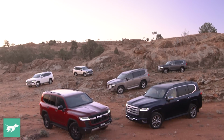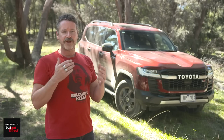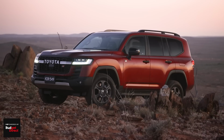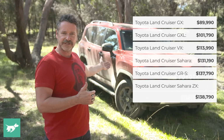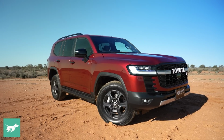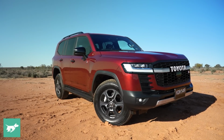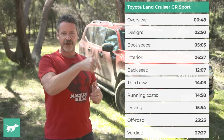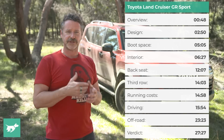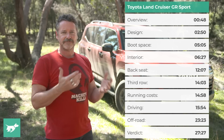Now, there are 6 models in the new 300 series lineup, but I chose to do the video with the GR Sport because it's the hero car. It's the one everyone likes, it's the coolest looking, and it is arguably the newest because they've never really done anything like this before. Now, speaking of new, there is so much that's new about this car, which means I have a lot to talk about. So if you want to skip through sections, just go to the bottom of the video and skip to another section, because there's a lot to cover.